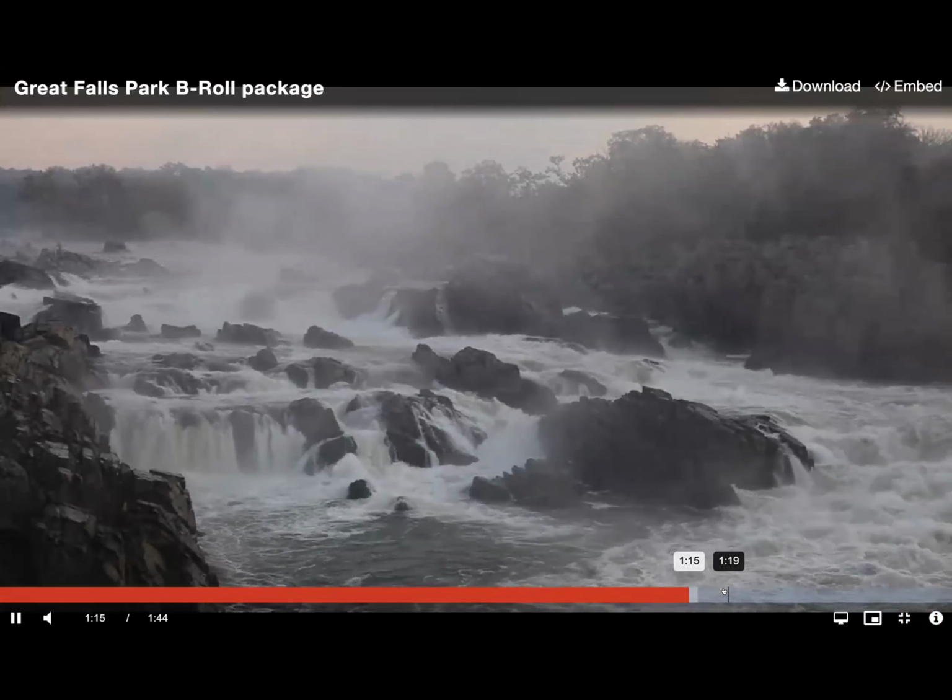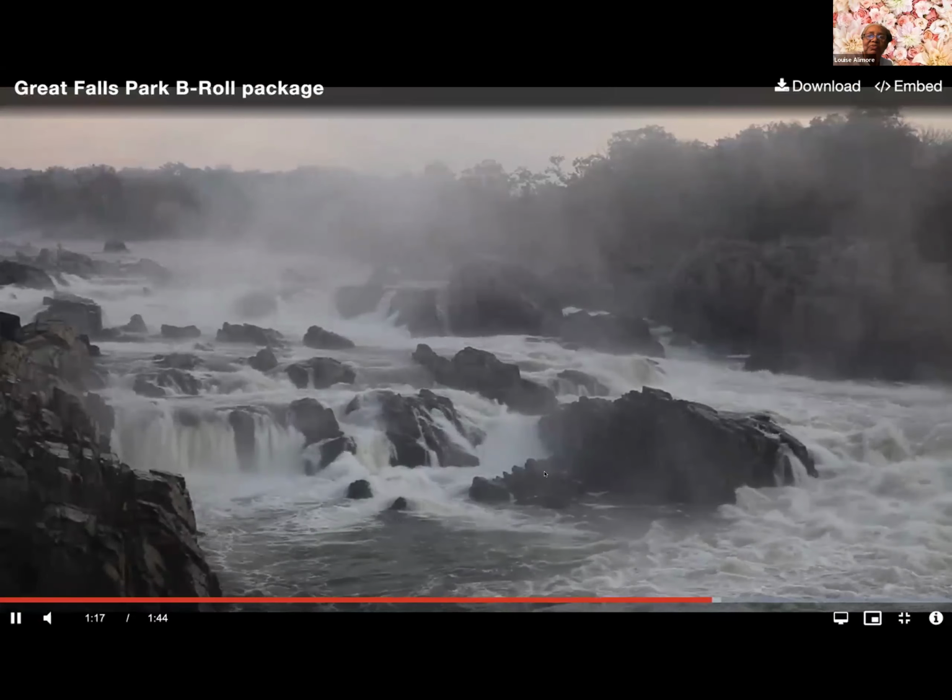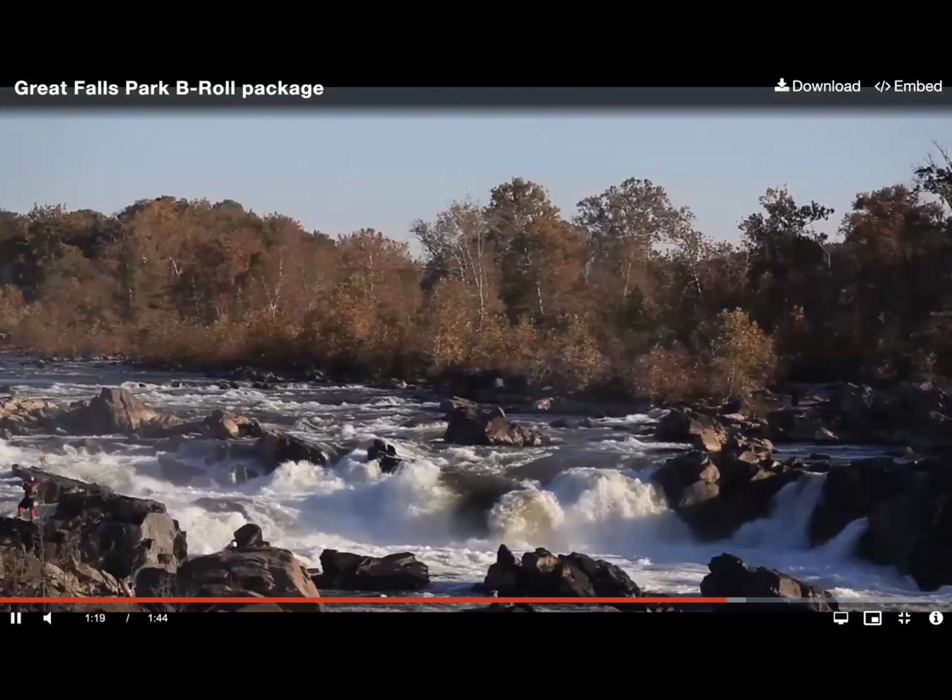So peaceful. I like seeing where the water is rippling and then where it's a little calm. It's so satisfying. Right here on the left-hand side, you see, but on the right-hand side, that's where all the action is, with the current.